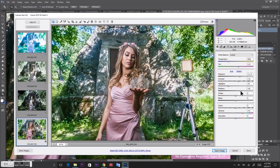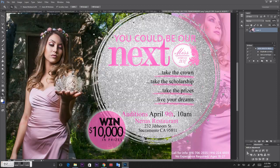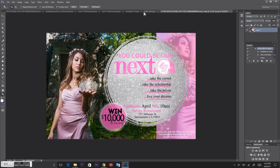Okay. I kind of like where the photo's at. It's a little too much shadow still for my taste. I kind of like where her face is going, and I like where her face is at. But I want to get closer to the end product, okay? So I will go ahead and click done. It'll save those settings.